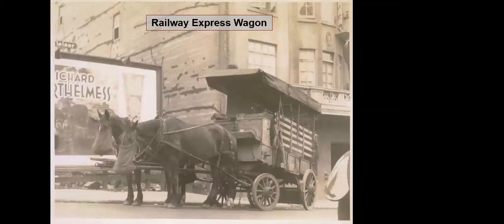But horses were still very important in transportation throughout the Bay Area. And here's some horses in San Francisco that were used to move these railway express wagons. This one was owned by a company called American Railway Express. It's the package delivery service. So they would go down to the railroad yards and pick up all the packages off the trains and then deliver them to homes and businesses throughout the city. And these horses are getting refueled by oats, which are in the oat bags on their faces.